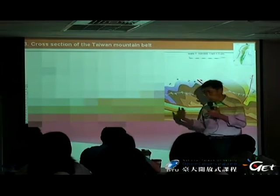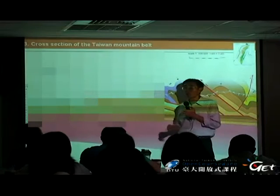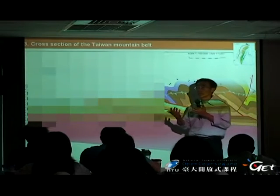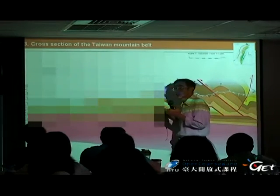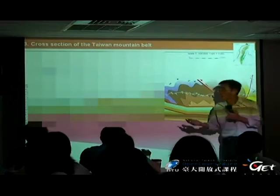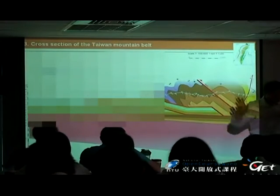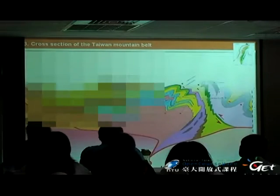From the previous study, we realized that this fault, the Chelungpu fault, had been active for close to 1 million years. That means within this 1 million years, a few tens or even hundreds of earthquakes of the same magnitude have happened. Whenever this happens, the displacement accumulates, and you can see that the rock was piling up and stacking up.